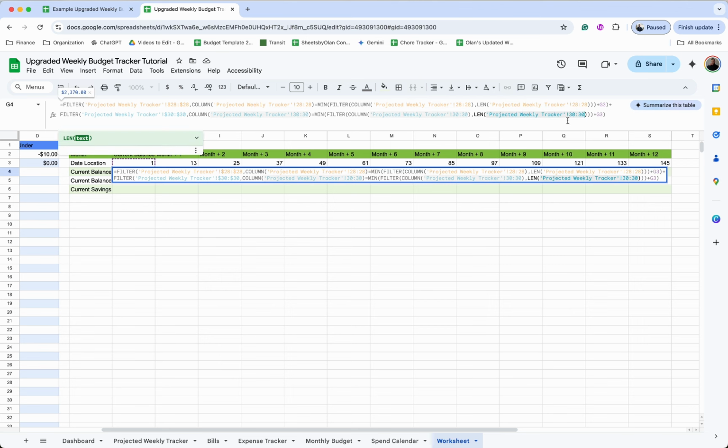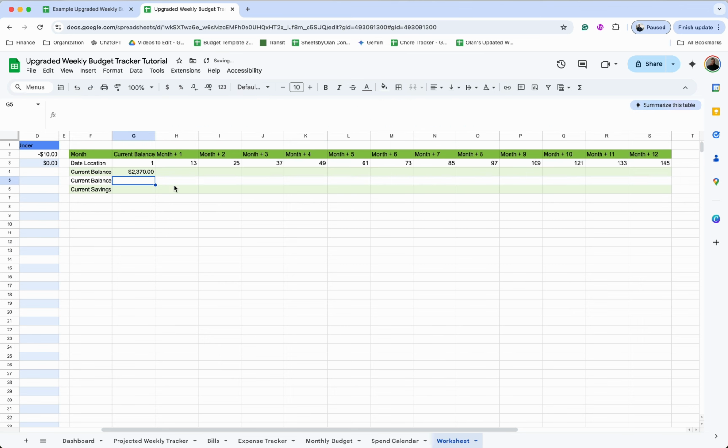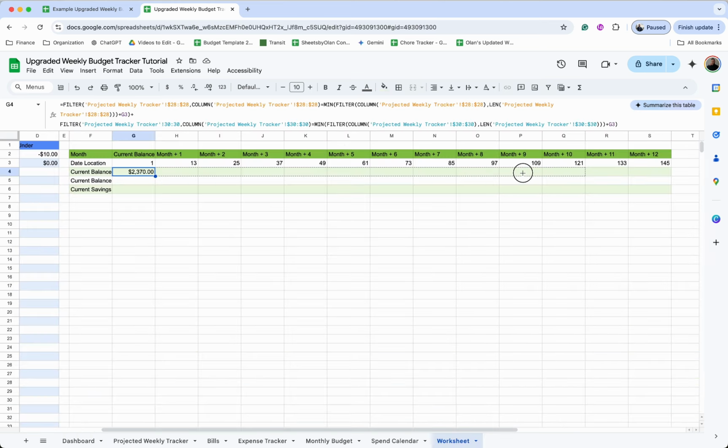Perfect, and I just realized I never anchored in those ranges. So I'm going to go ahead and anchor in the ranges real quick. And once again, you can do so quickly by pressing F4. And there we go. All right, so now we have 2,370. If I go to my projected weekly tracker, I can see we have 1,870 here, and we have 500 here. If you look at the bottom right, the sum is 2,370, so everything is working properly.